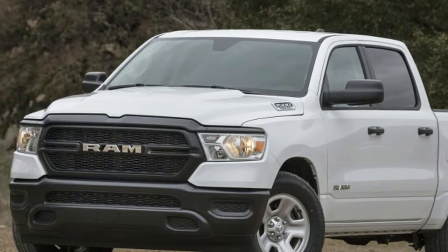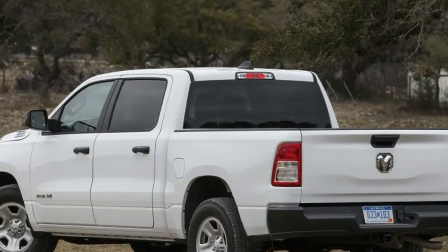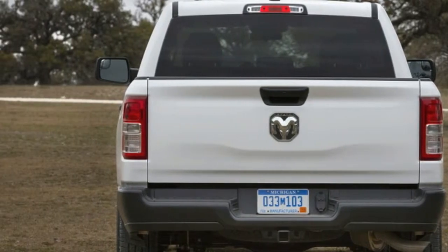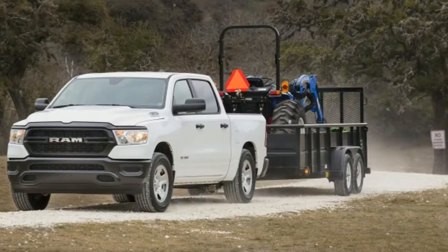Then there's the powertrain. It has the tried and true 5.7-liter Hemi V8, and while it's not the most modern and advanced engine, it still sounds superb. The Hemi V8s are, in my humble opinion, the best-sounding American V8s right now.